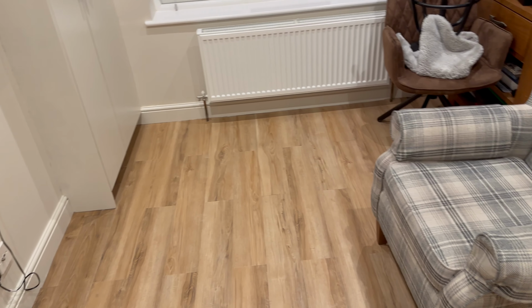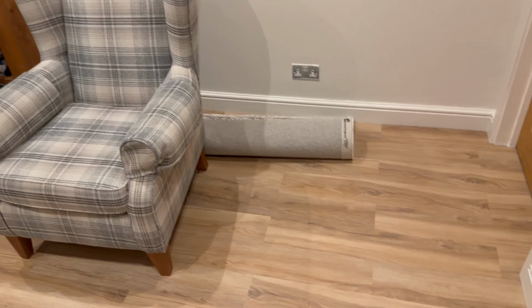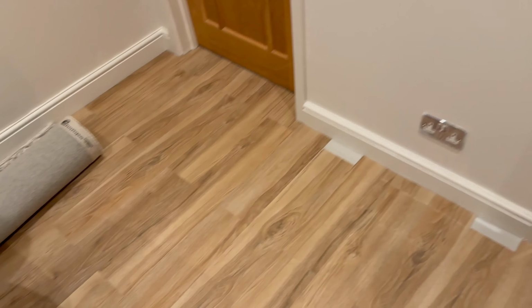My battery died while I was finishing the floor, but not to worry, while I was charging it, I just had a hot chocolate, some Terry's chocolate orange, and I wiped the floor. That's all you missed. Well, you did miss out on Terry's chocolate orange, sorry about that. This is what the floor looks like. Oh my goodness, I love it. I'm so pleased with it.